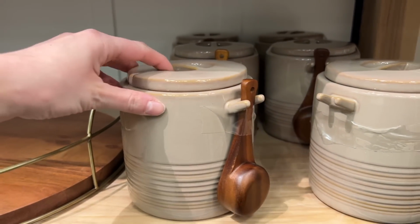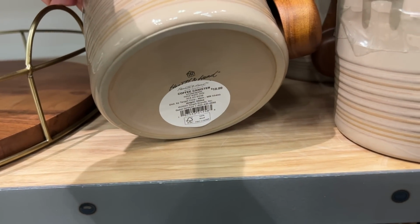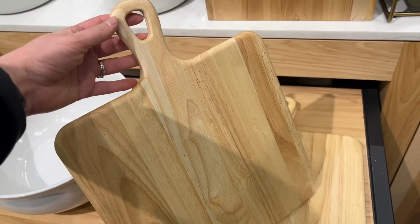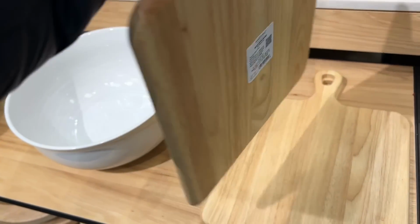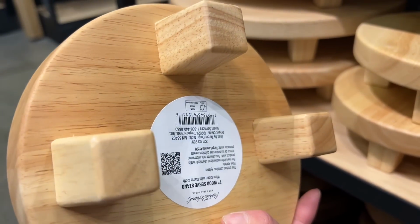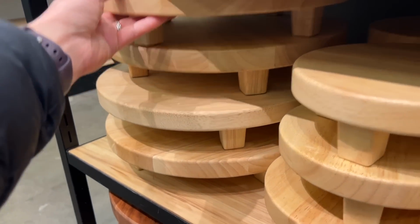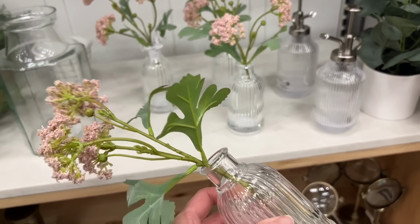These canisters with wooden spoons definitely caught my eye. We are in the middle of a pantry remodel, which I can't wait to share with you, and I think they would look so cute in our new pantry. They also brought some of the cutting boards and risers back in a lighter stained color. I have this riser in the darker stain, and I love that they brought in a lighter one, especially for the spring.